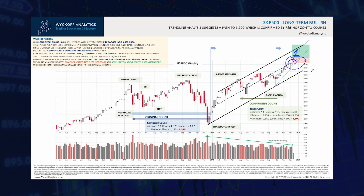So if we are successful at staying at this level, currently I would be expecting the continuation of the rally into the 3,500 target, which was confirmed by both counts: the campaign count, which we have taken from the phase C shakeout and test, and throughout the whole structure in 2018 into the automatic reaction. And then the second confirming count, 3,500, is on the backing up action. And the backing up action happens at the top of the channel. So this is a really important spot where we see the price is being supported by some of the local absorption of the supply, and it suggests that the same target is possible, 3,500. So that's our first assumption as to what we're going to see in 2020.